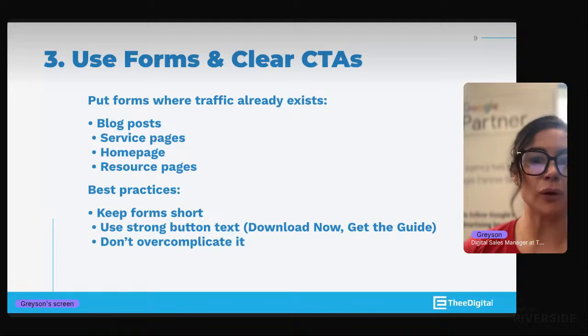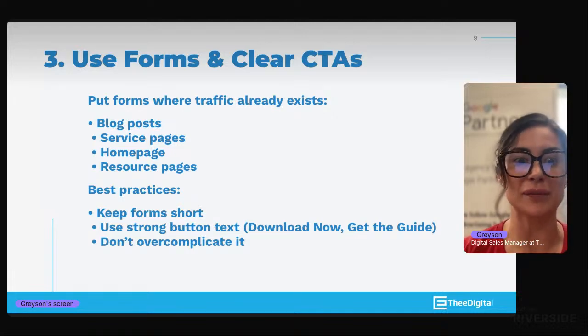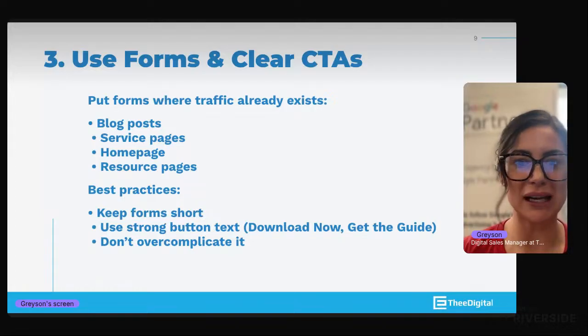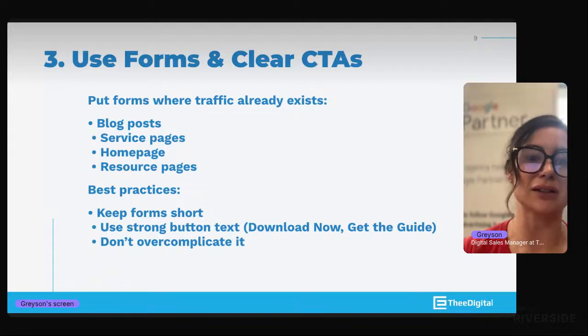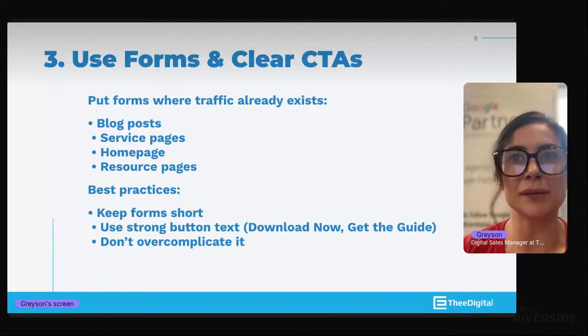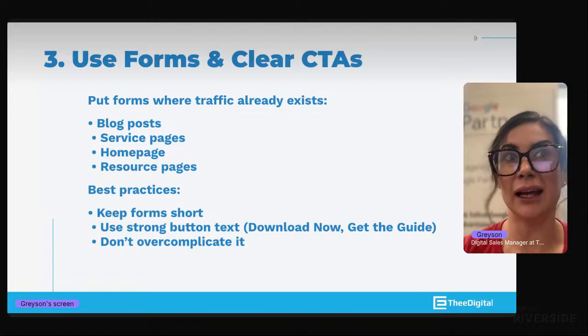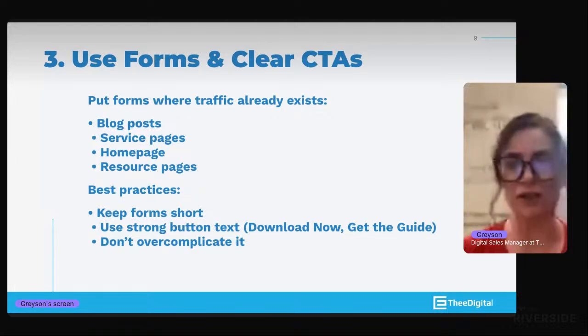And then be sure to put forms where traffic is already existing on your website. So when you are looking at HubSpot, HubSpot tells you what page of your website a person found you on, visits, how many times they visit, and what page on your website they are converting on to have you reach out to them. So HubSpot is a great tool for figuring out what are the most popular pages on your website. And those pages that are giving heavy amounts of traffic, do I have contact forms on those pages? Do I have clear call to actions, right? So we want to put forms where traffic already exists.